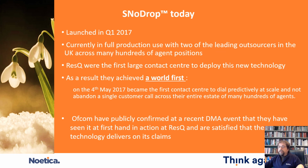To summarize this technology, it was launched in the first quarter of 2017. It's currently in full production in several leading outsourcers in the UK and outside the UK. One of our clients, Rescue, were the first large contact center to deploy this technology, and as a result, on the 4th of May 2017, they became the first contact center worldwide to dial predictively at scale and not abandon a single customer call across their entire estate of many hundreds of agents. So that is our first technology called SNoDrop.